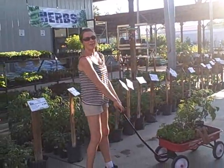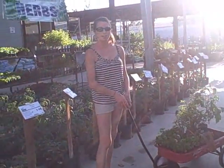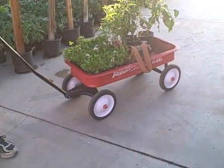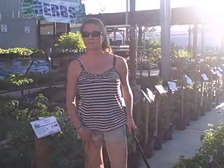So another hot spot here is the Star Nursery, and they have a beautiful selection of lush green plants here, and you get to collect them all in a good old red wagon, just like I used to have. If you're a gardener, this is definitely a stop to make while you're here.